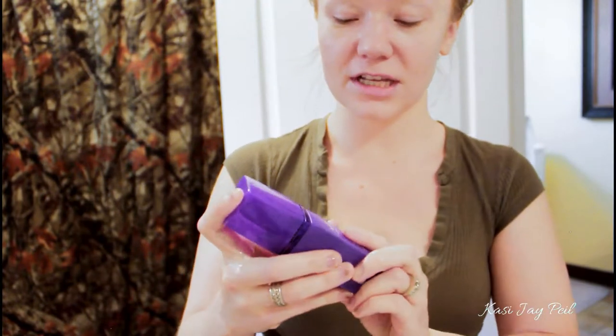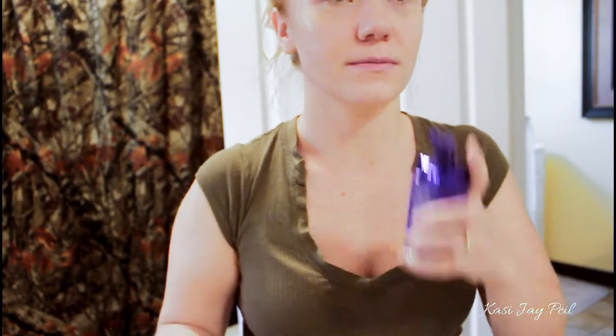I love this foaming cleanser. It smells so good. I forgot how good the smell was. It's very citrus. Is it citrus, or what is that smell? It reminds me of candy. What is that smell? I can't think of what it is.